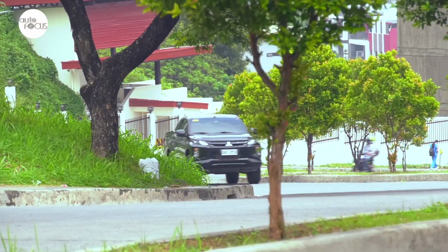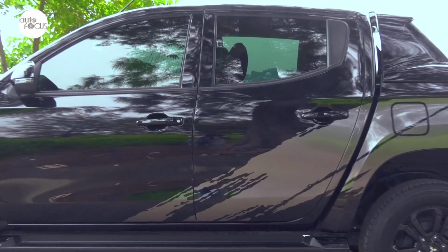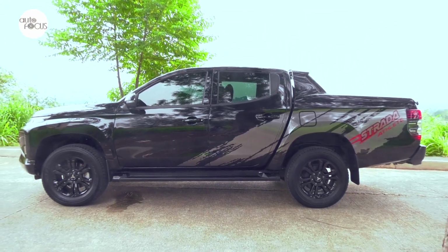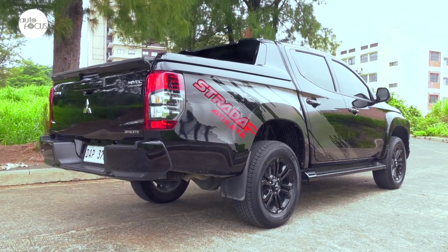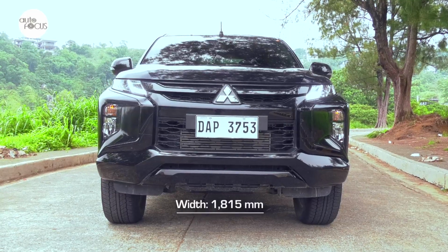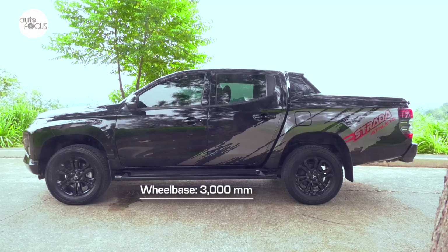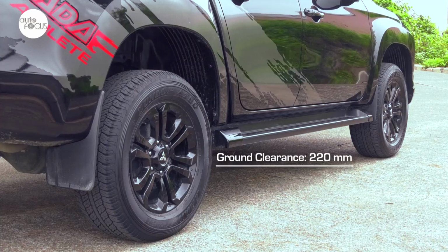all make the Strada Athlete stand out even more rumbling down the road or even while just parked. The side decals that extend from the rear door to the tailgate also make the Strada Athlete all the more an attention magnet. The blacked-out Strada Athlete looms even larger with its listed dimensions, 5,305mm long, 1,850mm wide, and 1,795mm tall, with a 3,000mm long wheelbase and 220mm minimum ground clearance.